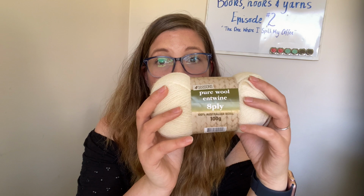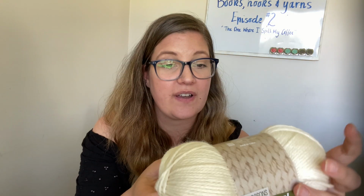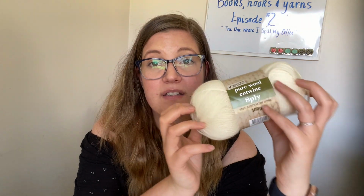So I did grab some 100-gram ones. This is a cream. They didn't have any white, so I'll over dye the cream with my daughters. I grabbed 3, one for each of us. We might do that this weekend because they really did have so much fun doing it. And I guess with the bigger ones, I can make them a beanie or a scarf or a pair of mittens or something. So that's it for the yarn dyeing.